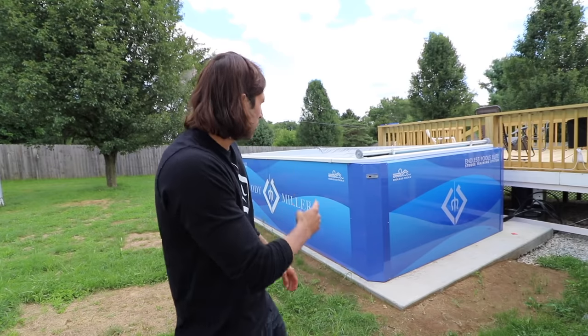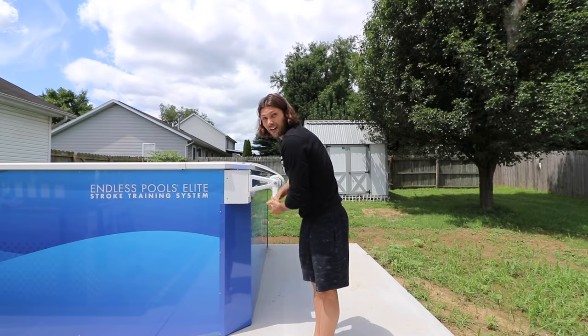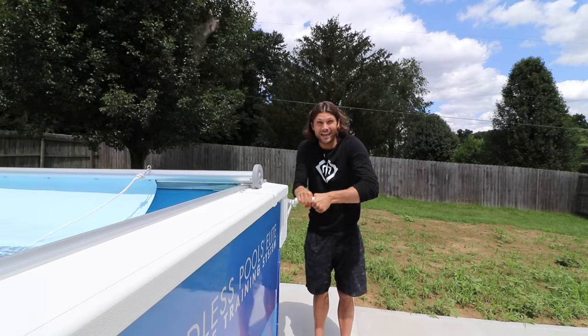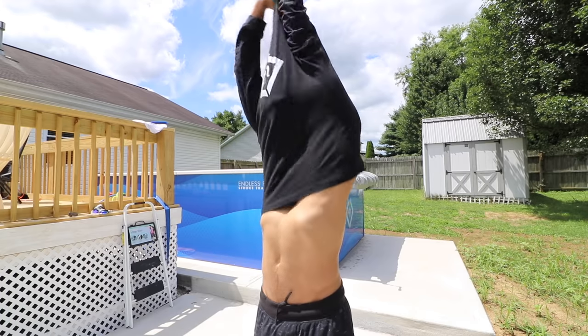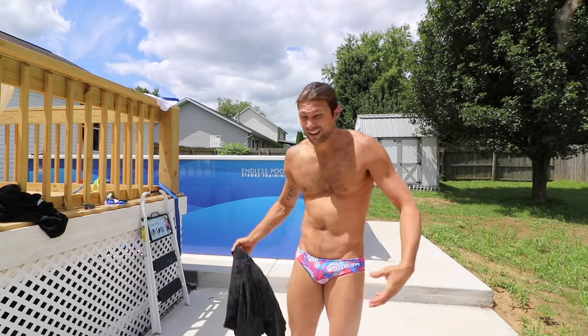This is a fully functioning outdoor swimming training pool. I've been training in this thing for the past month and it can crank. I'm not joking, you can't outswim this thing. You can do virtually everything. You wanna do race pace training, you can do it. You wanna do a slow aerobic set, you can do that. You wanna do a painful distance threshold set, that's an option.